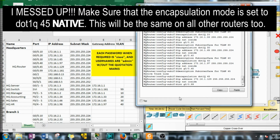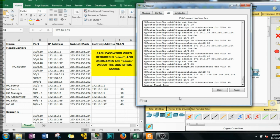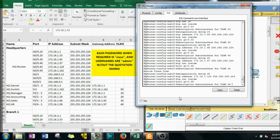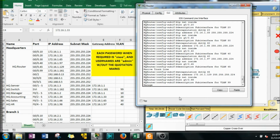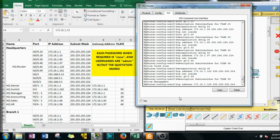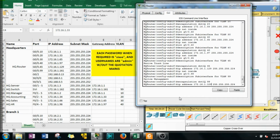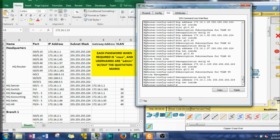Next is our management VLAN, and the interface for that's going to be 99. We can get rid of all this stuff and just say 99, management. We'll call it device management. All right, 99. This one is 161. And IP NAT inside again.